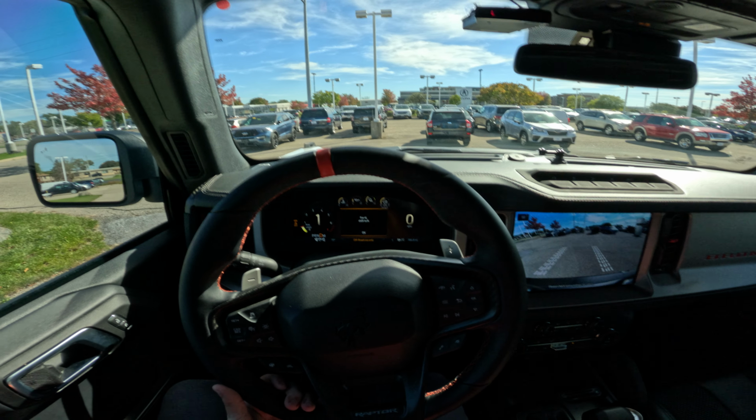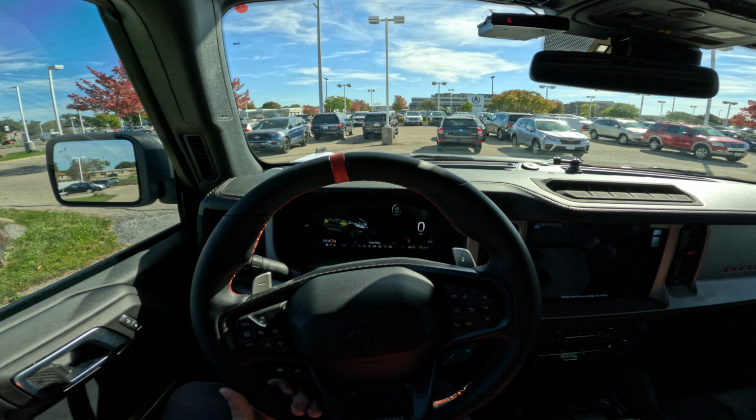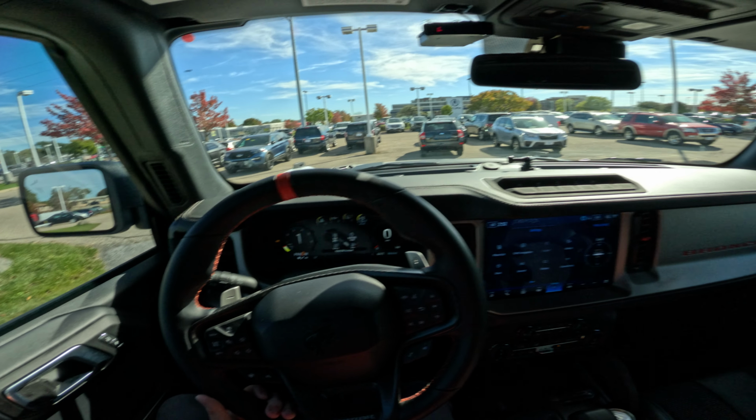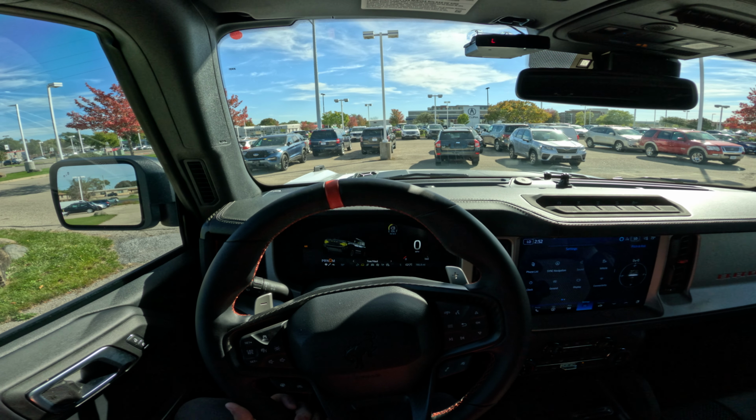It's going to shift to 4 low, but I'm not going to go to neutral right now for it to do that. We also have tow and haul mode to the far left, which is if you want to tow your vehicle to the track. If it follows a weight limit of about 4,000 pounds, you should be fine, I believe.